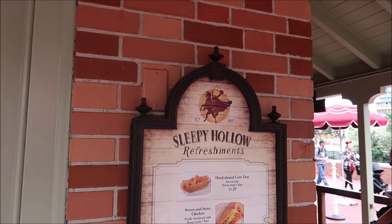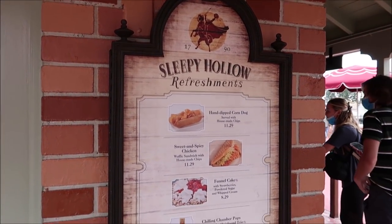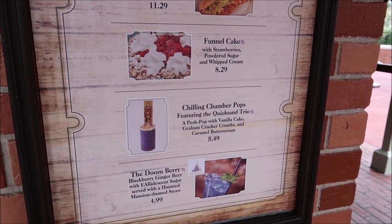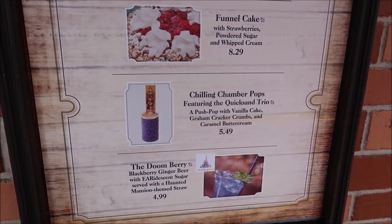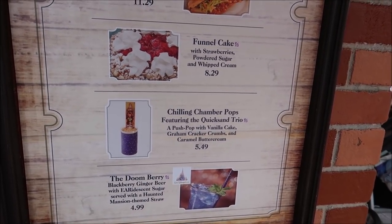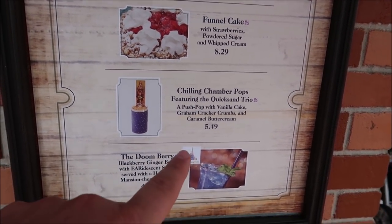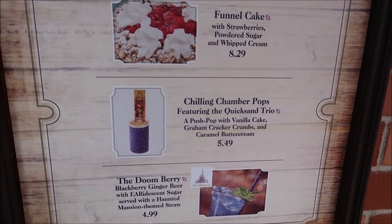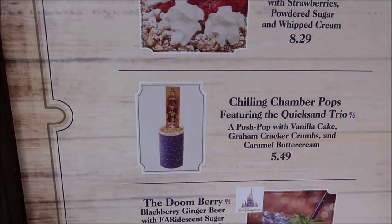Our first treat stop is gonna be here at Sleepy Hollow Refreshments, and we're gonna get the Chilling Chamber Pops featuring the Quicksand Trio. I am so excited to try it. It's a Haunted Mansion Push Pop, and it's a vanilla cake with graham cracker crumbs and caramel buttercream, and it's only $5.49. I have had the Doomberry before, but this is brand new, and it looks so cool, doesn't it?